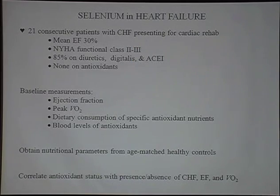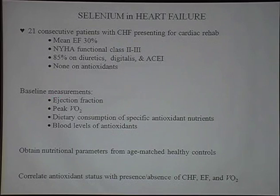21 consecutive patients with heart failure presenting for a cardiac rehab program. Their ejection fraction is 30%, should be 50%. 85% are on drug therapy, none on antioxidants. You're going to look at their ejection fraction, peak VO2, which is how much oxygen you can consume, which is the best marker of your metabolic fitness, your aerobic capacity. Dietary consumption of specific antioxidants, blood levels of antioxidants, and you're going to correlate their antioxidant status with the presence or absence of heart failure, their ejection fraction, and their peak oxygen uptake.